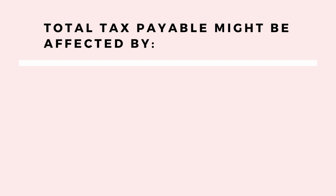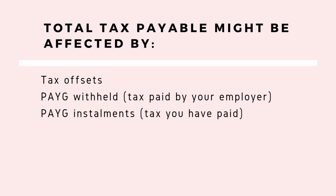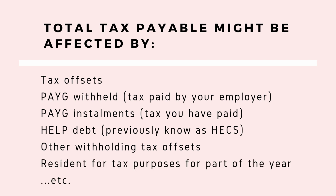Now, it's important to note that your tax payable may be increased or reduced due to a number of things. These include tax offsets, if they're applicable to your situation, pay-as-you-go withholding, so that's the tax paid throughout the year by your employer, pay-as-you-go installments, so if you are self-employed, that's the tax paid throughout the year directly by yourself. Your tax payable may be increased if you have a HELP debt, or increased or decreased if you have other withholding tax offsets available to you, and if you are considered a resident for tax purposes for only part of the year and not the full year.